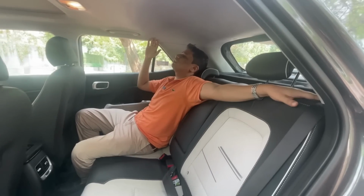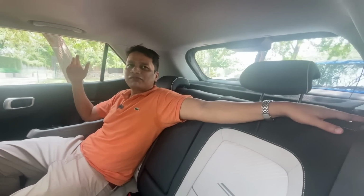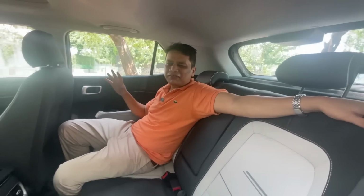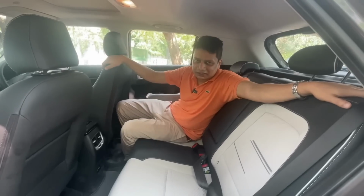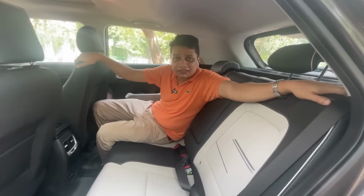Like, you can just relax over here, so that also makes the cabin feel a little more comfortable than it is. But if you really are comparing both these cars for sheer space, no two ways about it, the Brezza has the advantage. Now let's quickly see which car has the advantage in the boot department.